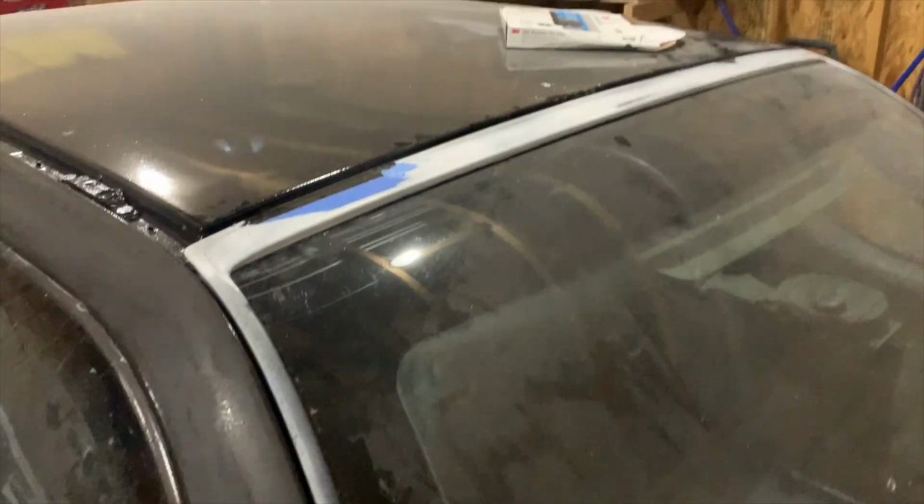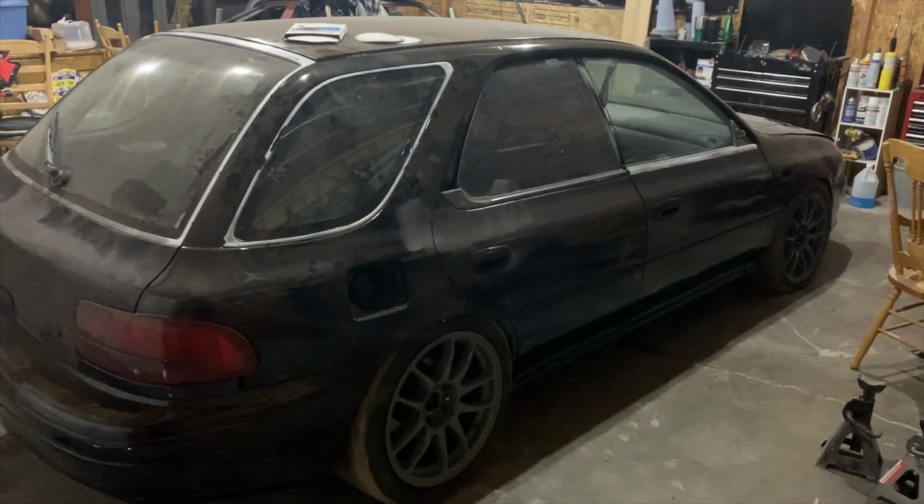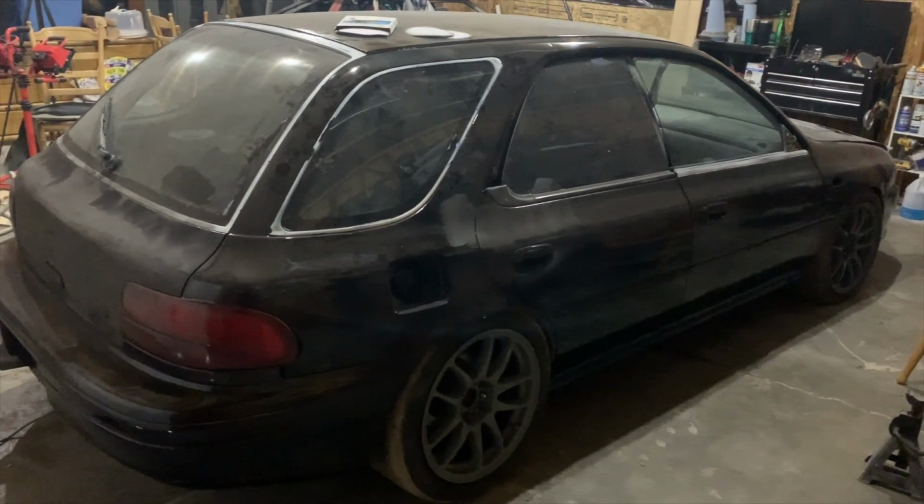Because whoever spray painted the car before just masked the windows, not the trim. They wanted the trim to match the car. Kind of dumb. Anyways, I think what I'm gonna do first is, I don't know, we'll see. I'm gonna get under the car and see if I can show you where it's touching. Let's go ahead and do that.